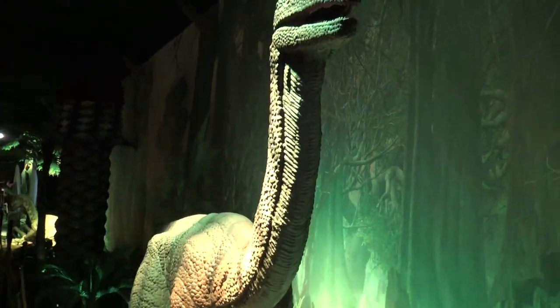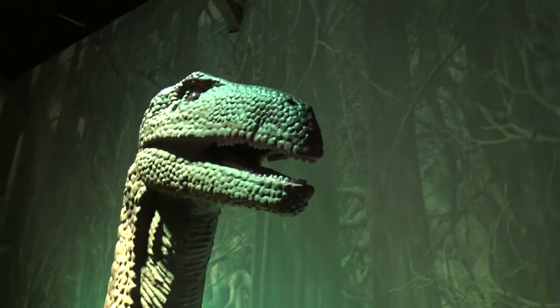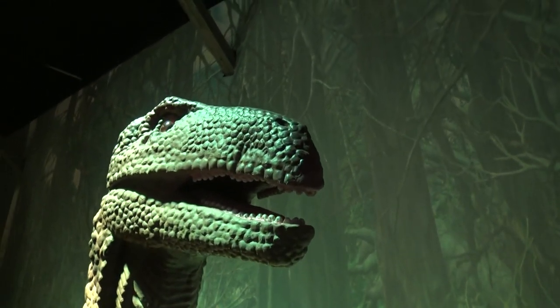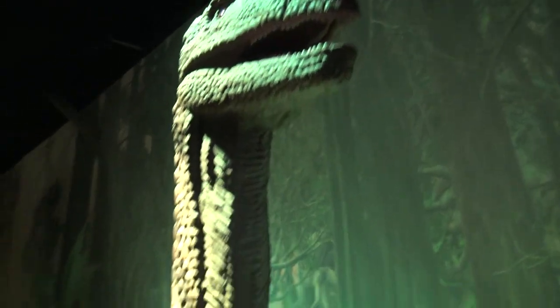Gallimimus, which translates to chicken imitator. Do you imitate a chicken? Give us your best chicken imitation. Very good chicken imitation.